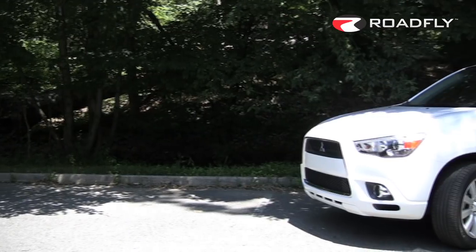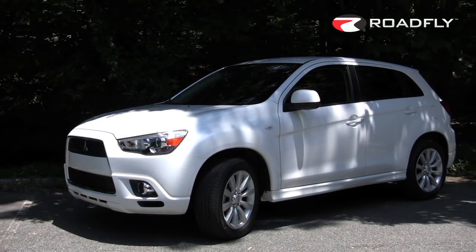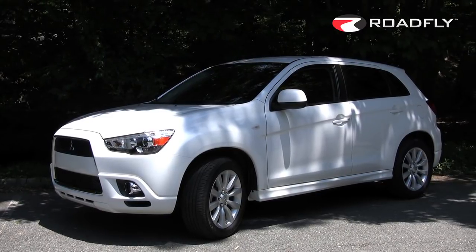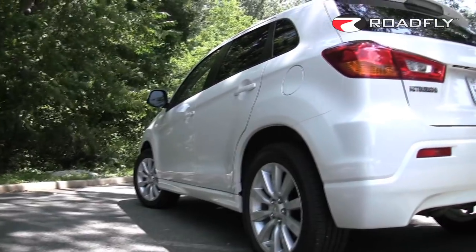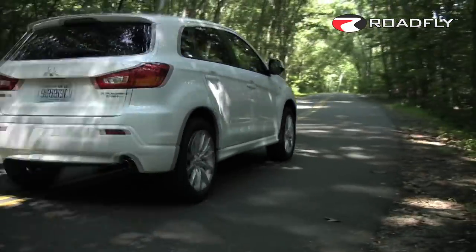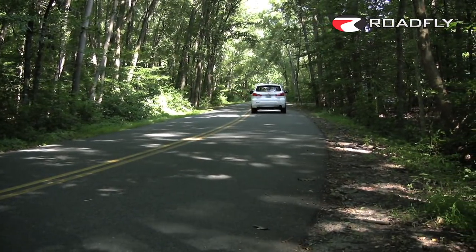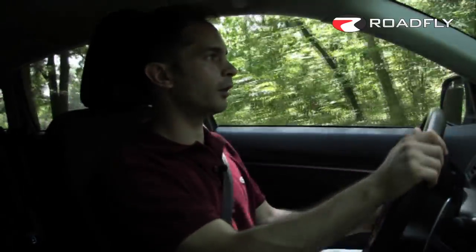The Outlander Sport is shorter than its larger sibling by almost 15 inches despite sharing the same 105-inch wheelbase. That means seating for just 5 and a curb weight of under 3,100 pounds. This makes the Outlander Sport much more light on its feet and even playful on the back roads of Northern Virginia. Like the rest of the Outlander Sport, the engine is smaller as well.